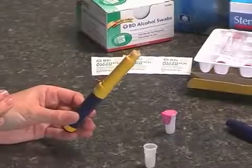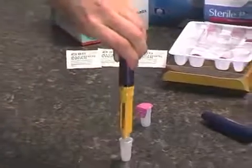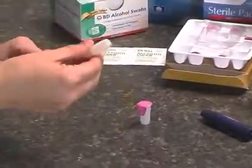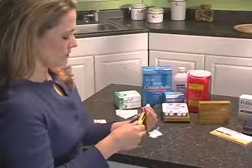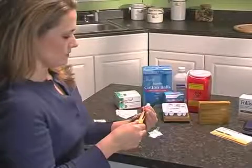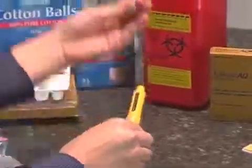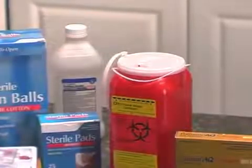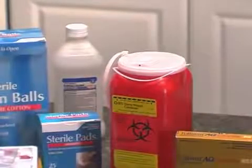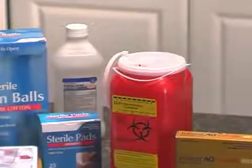Place the outer needle shield on the table with the opening pointing up. Carefully insert the needle attached to the Follistim pen into the opening of the outer needle shield and push down firmly. Grip the outer needle shield and use it to unscrew the needle. Immediately place the needle with the outer needle shield in a puncture-proof container to avoid accidental injury. Your healthcare professional can advise you on how to obtain a special container for proper needle disposal.